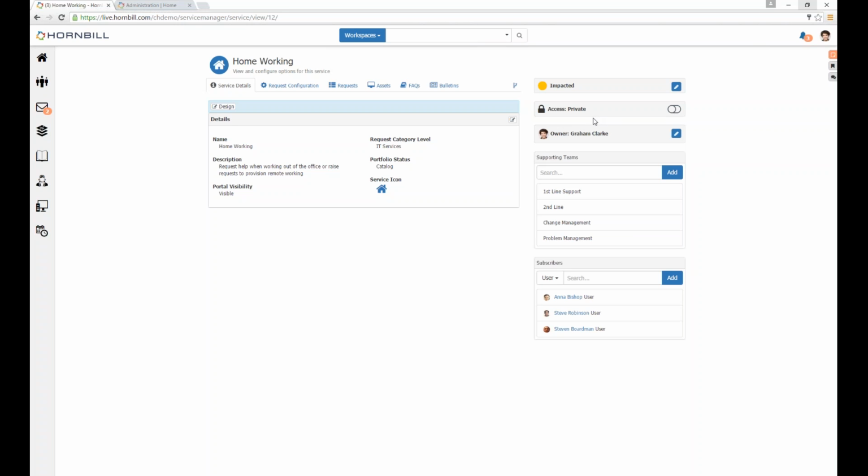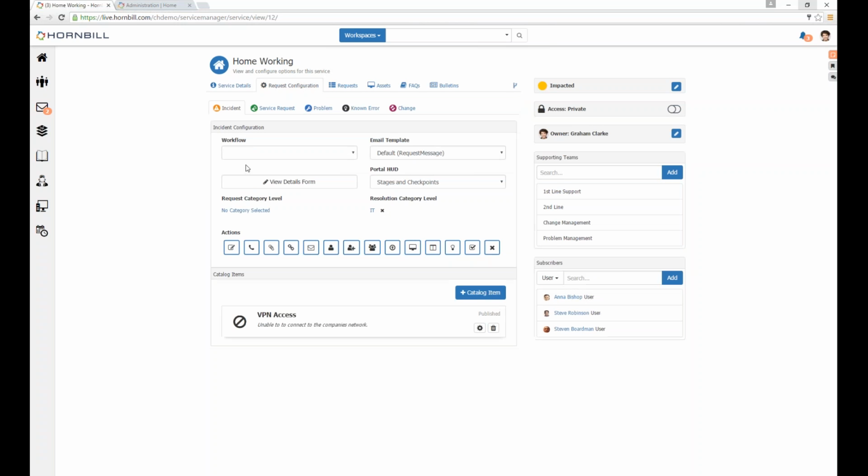So facilities, HR, whatever the case may be, cannot see anything to do with this service, including reports, searching, request lists, even the service configuration. If it's private, only the owner and the supporting teams will see anything to do with this, and it's all naturally partitioned. There's no consultancy required. And as you can see in the top right, this particular service is currently impacted. So that's where we put the message underneath if we want to let the customers know on the portal.